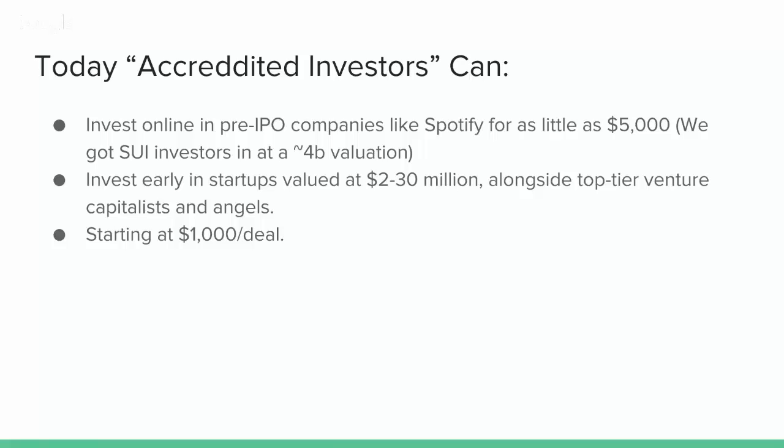And you can invest alongside top tier venture capitalists and angel investors, and you can do it starting at $1,000 per deal. So these are companies that are extremely early in their life span. They're just starting out. They probably have at least a little bit of traction to show what they're capable of. But usually it's only a couple employees, maybe 3 to 10, 12 employees, with an idea much bigger than what they currently have in terms of actual customers.